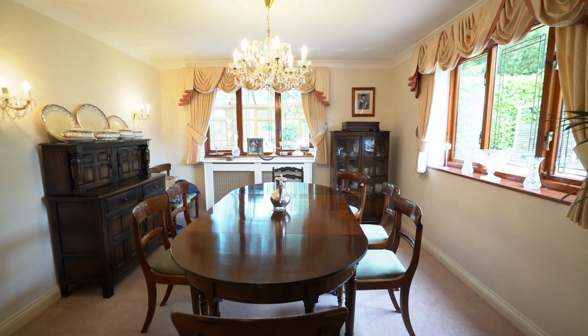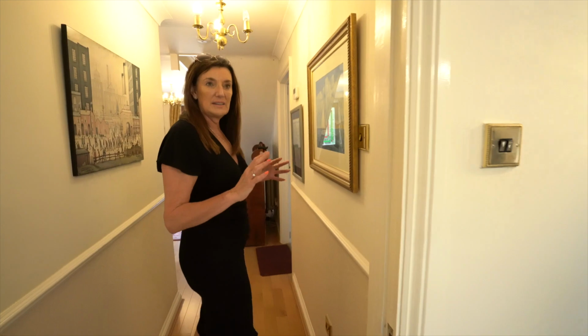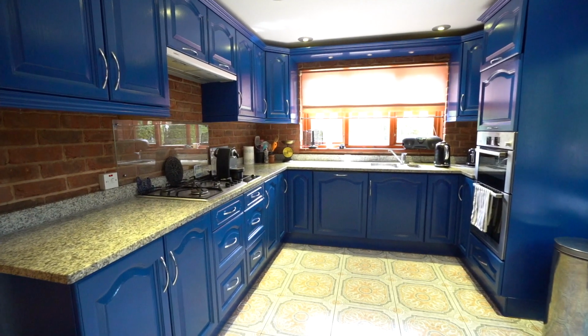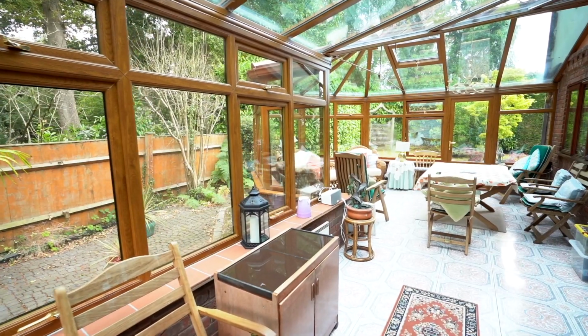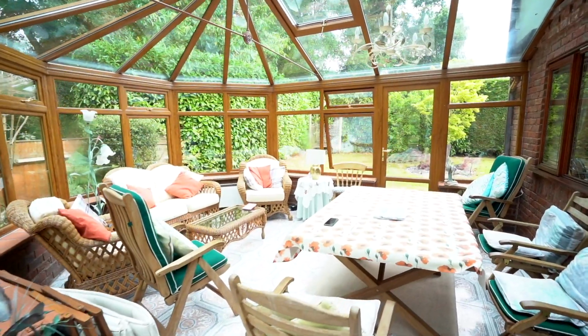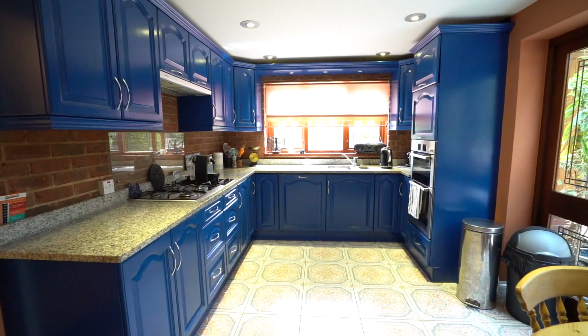So we've got a spacious dining room here, and then all around there are windows outside overlooking the nice garden. Kitchen, so good space, utility, and then a conservatory off to the side. Yes, it needs updating, but there's loads and loads of potential here.